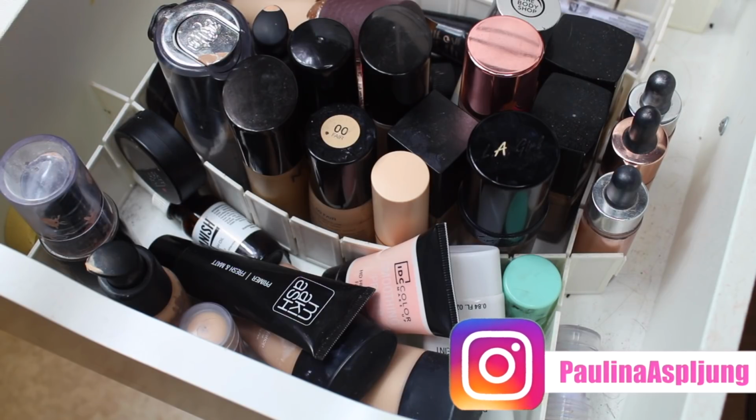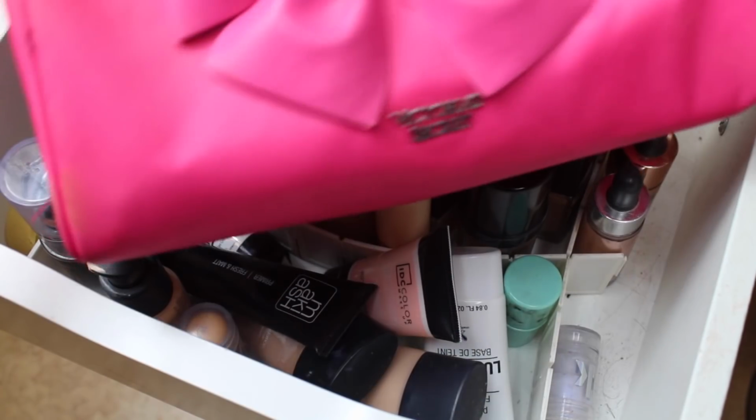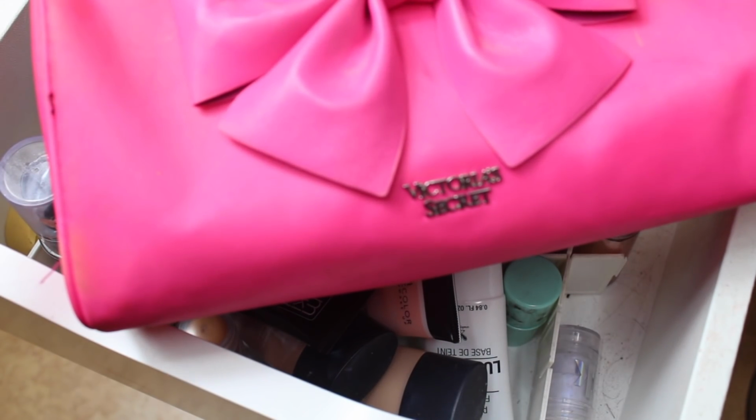I am going to do a little bit of a declutter as well because I have a bunch of stuff in here. But first and foremost, I thought that we would take a little bit of a peek in this makeup bag. Oh my god, I need to zoom you guys out.